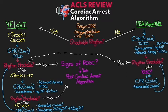We have 2 branches, the left and right branch, which is really dependent on that initial assessment after we've begun CPR on whether or not the patient has a shockable rhythm. If they do, they've got VFib or VTAC, so we're going to move to the left branch over here. We're going to immediately deliver that shock, go into our CPR, and begin working the algorithm on the left side.